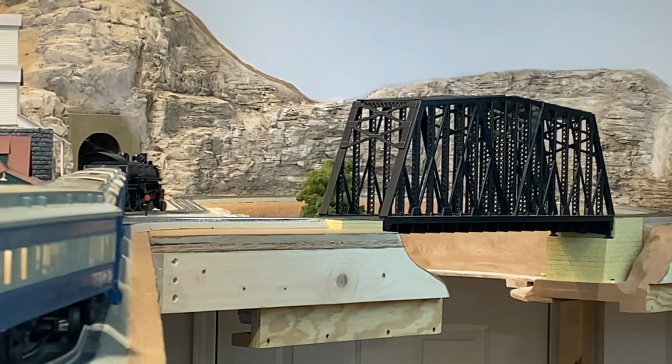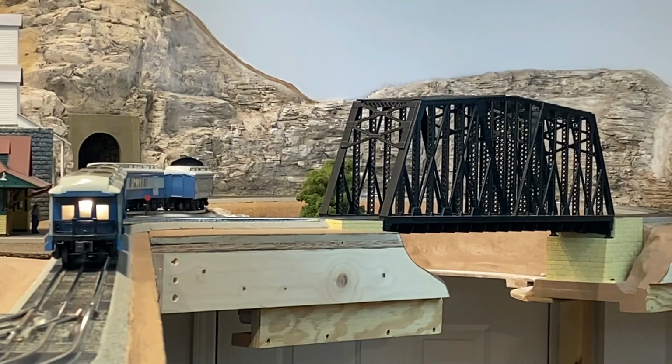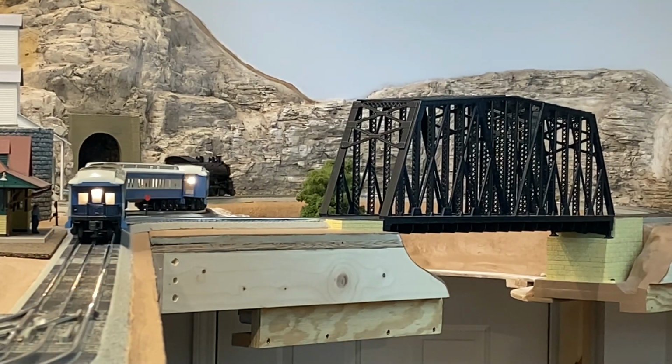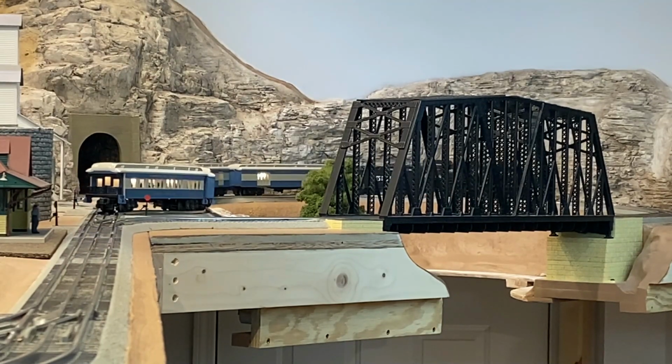Well, train friends, I hope you have enjoyed the ride in my brief review of Lionel's new Atlantic 442. It is the railroad's third steam locomotive, and I am really enjoying it.